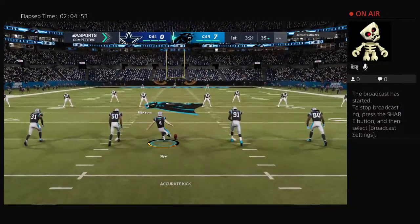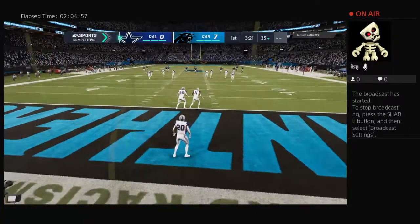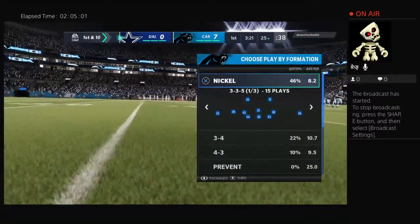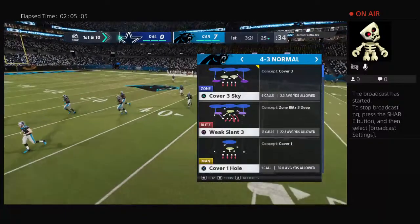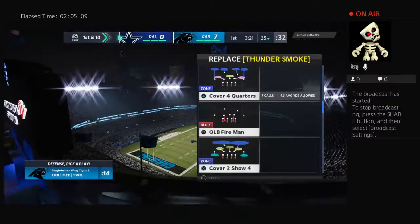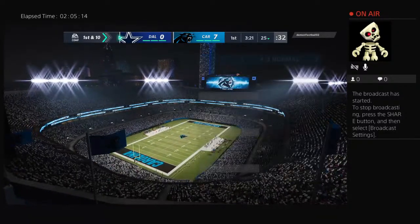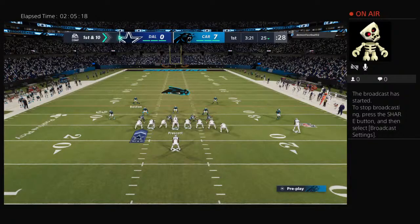They'll get another shot at it now as this one's in the air. And this will not be returnable. It's out of the back of the end zone for a touchback, 25-yard line. About set for this next drive by the Cowboys offense.